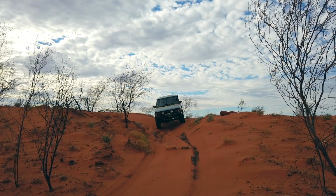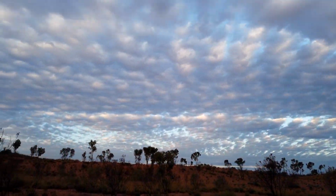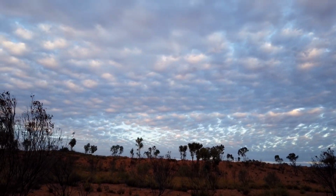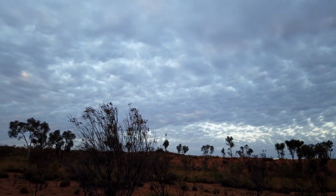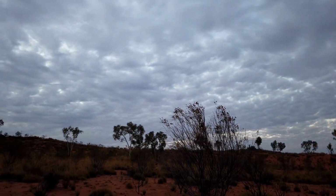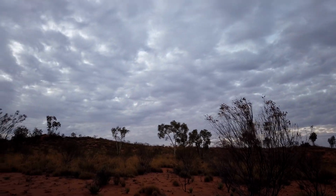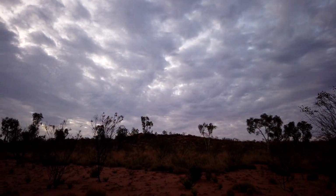We found ourselves a nice swale and set up camp for the night. The weather looked very patchy and we had quite a few clouds coming up, and we're a little bit concerned if it starts raining. Today was also the first night on the trip where I decided to cook something and dig into my frozen food in the fridge.